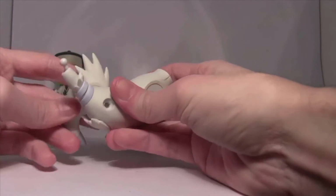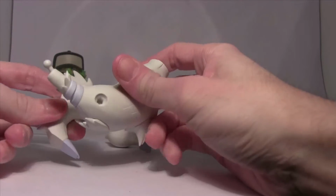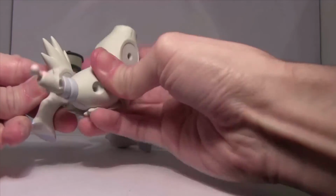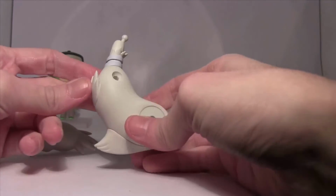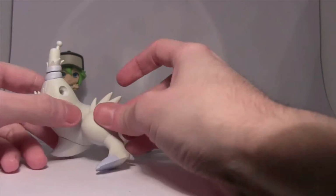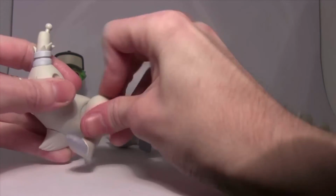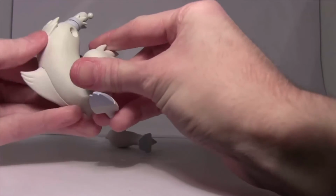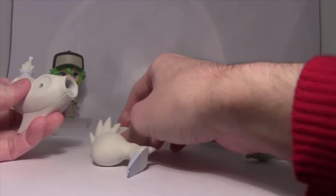So let's see. Legs. No? Yes? No? That must be where the legs go. The hole just seems kind of small. I'm an idiot. I had it the wrong way. Oh God, it's not a good start, is it? Alright, so let's actually put you together properly this time. He says, and then not being able to put... Oh my God, that's a really tight gap.